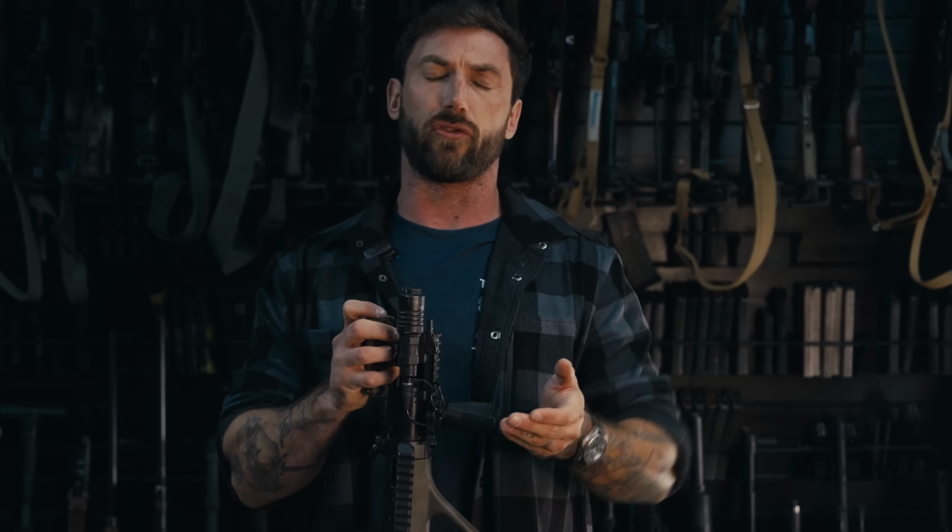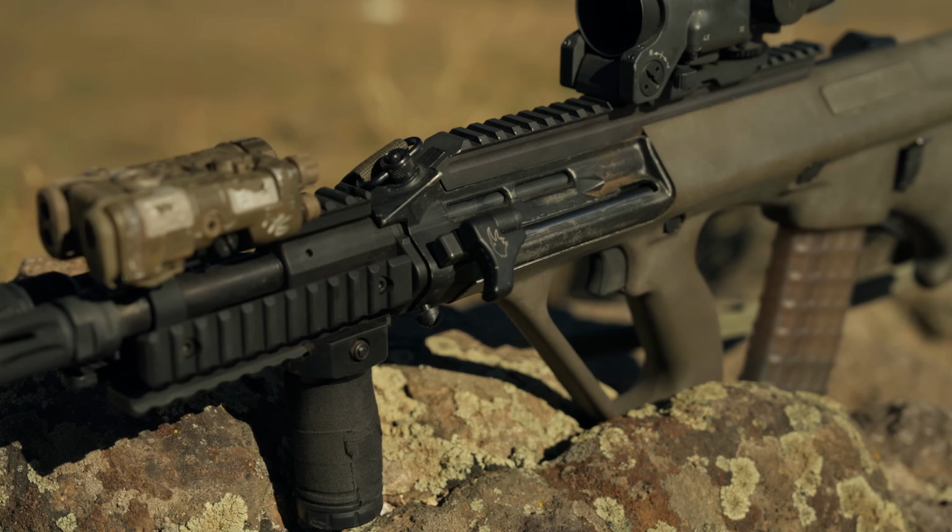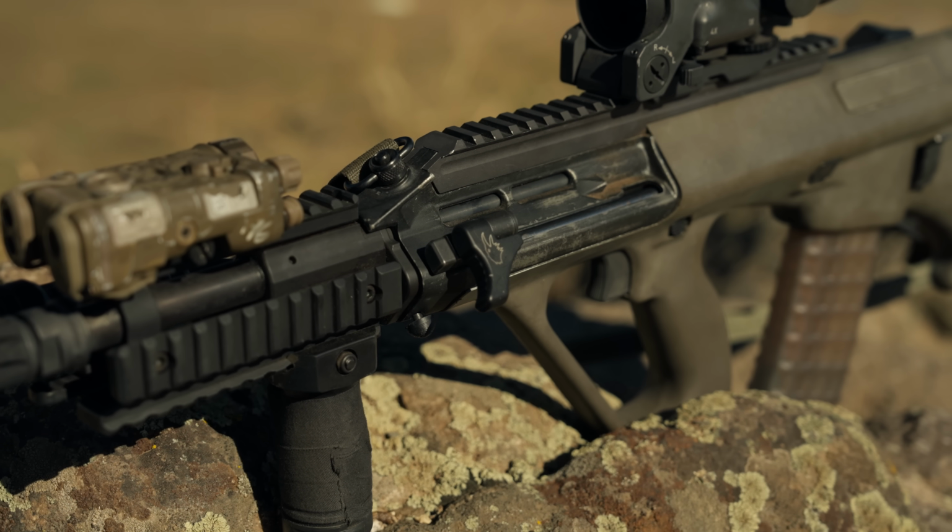So what has changed? Well, since 2019, some things have become very much more accessible, namely 3D printing and rapid prototyping, as well as 5-axis CNC machines, which are very easy to get your hands on now. Because of this, we've seen an explosion in the small accessory market for a variety of weapons. But one that's really come up is going to be the AUG.